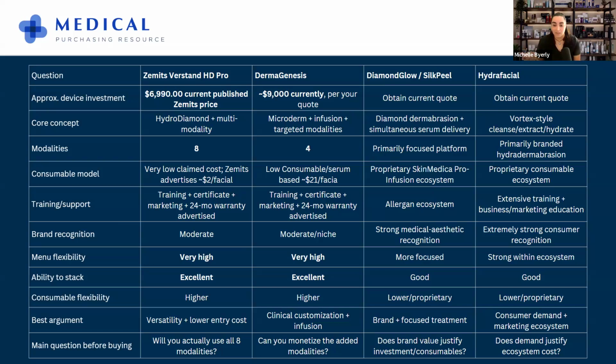And again, Zimitz is a moderately recognized device. Mainly, you will see it at trade shows. The advertisements are out there, so it's gaining brand recognition very quickly, and it's in the moderate range. Same thing with Dermagenesis. It's in the moderate niche, more of a not well known device. I'm sure today was probably the first time you've ever heard of Dermagenesis. So it's very niche.